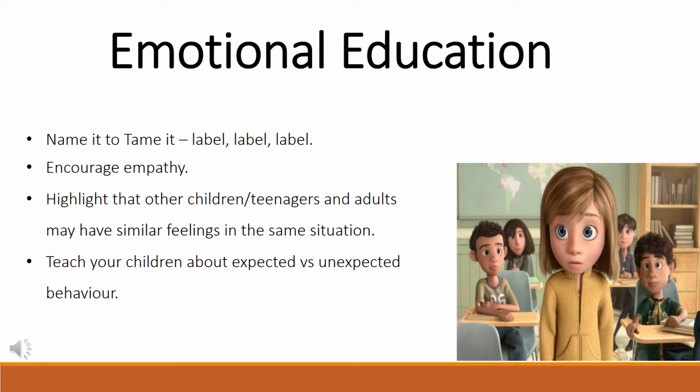Learning to recognize our emotions is the first step in learning how to regulate them. A lot of what we have covered so far in the recording today and in the last recording has been around emotional education and providing a starting point, you know, a framework or language for you to communicate with your child about emotions. This isn't something that children learn overnight, and we need to keep working on it.